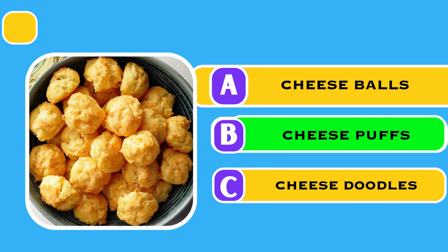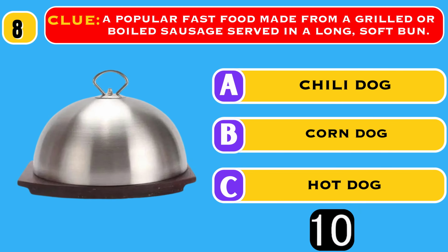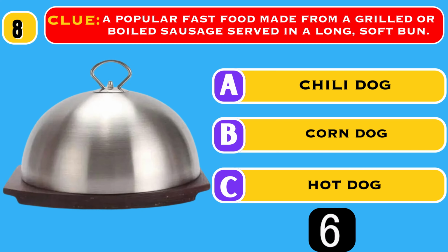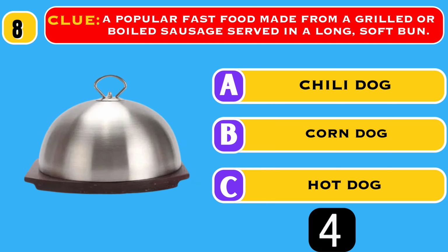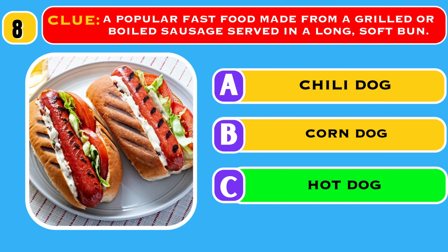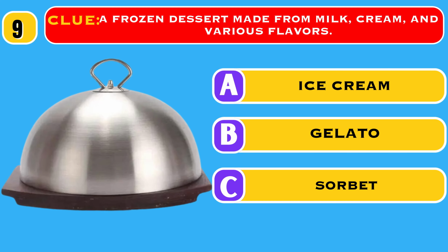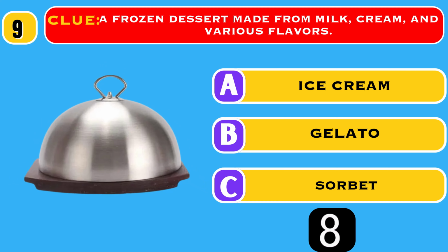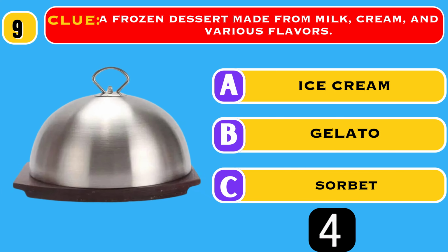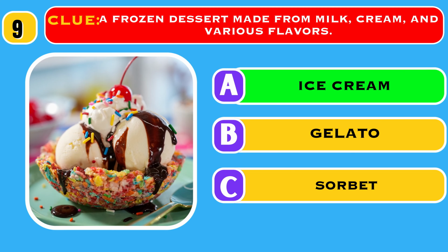It's cheese puffs. A popular fast food made from a grilled or boiled sausage served in a long, soft bun. It's hot dog. A frozen dessert made from milk, cream, and various flavors. It's ice cream.